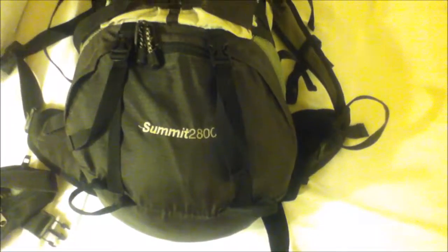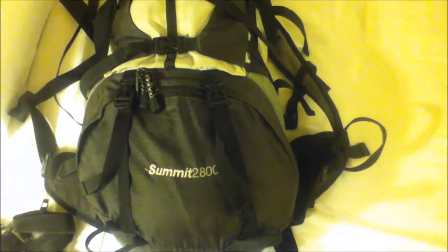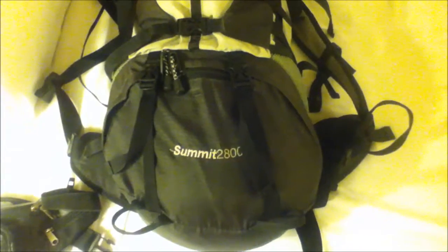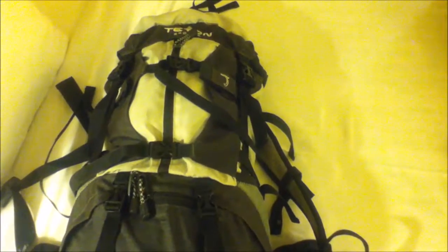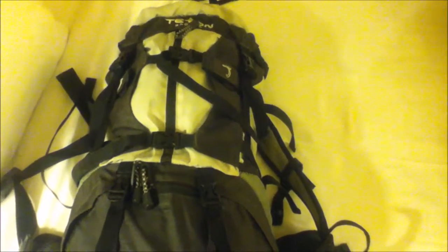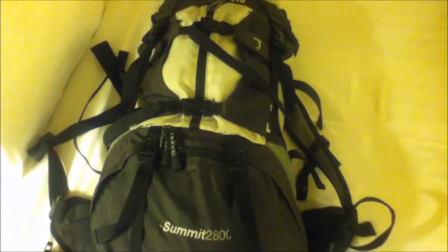At the present time, I'm using this T10 Summit 2800, which is a 2800 cubic inch or 45 liter backpack. I keep my clothes, and when I travel I keep my computer in it and a few other papers, and it's a pretty neat little backpack. It cost me a little over $60 when I bought it a few years ago, and it's doing the job for me so far. It got a little bit moldy when I was living in Hawaii, but other than that, it's still doing the job for me.